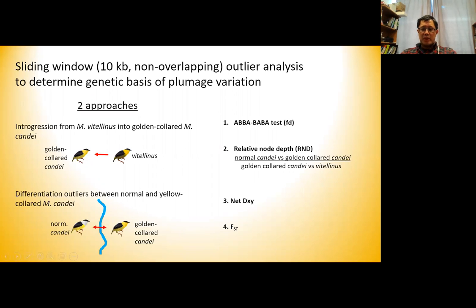The second set of metrics we use are differentiation statistics between the normal Candii from west of the river and the golden-collared Candii. To look at differentiation between windows, we use two metrics, net dxy and FST. So we would expect that the genetic loci that associate with plumage traits introgressing from Vitellinus into golden-collared Candii to show high levels of introgression and also high levels of differentiation between the two plumage forms of Candii.